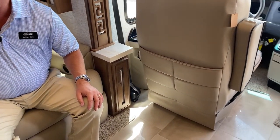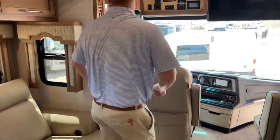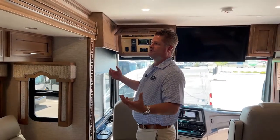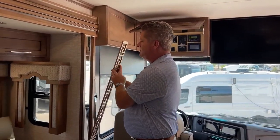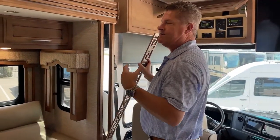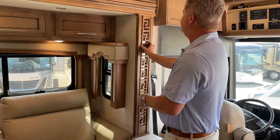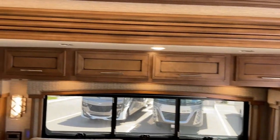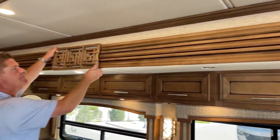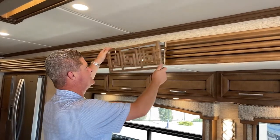Nice thing about Newmar, when I was talking quality, you can see the difference between the different things as far as designing. These are actually magnetic, and the reason they're magnetic is so that you can get behind and clean the mirror. Makes ease of ownership. Also, this one up here, imagine cleaning this with a Q-tip. Not Newmar. They did a nice job with that.